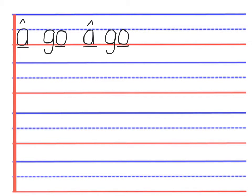We read ago. The other word is into. Again, it's a compound word made of in and to. So we write in to. We read into. And this one needs a three above the O because it's saying its third sound, oo.